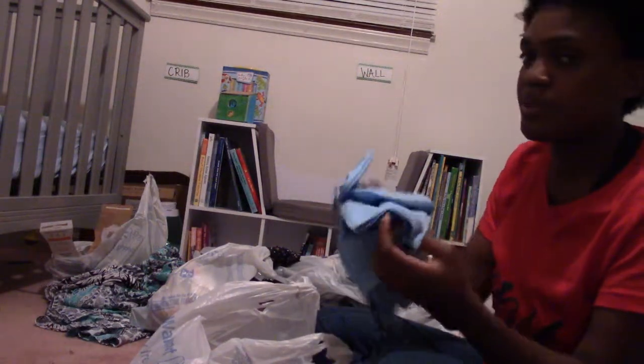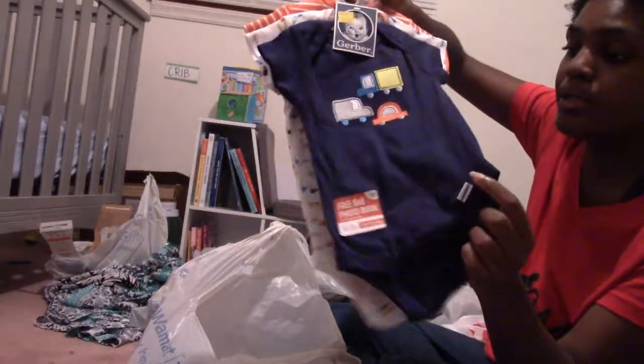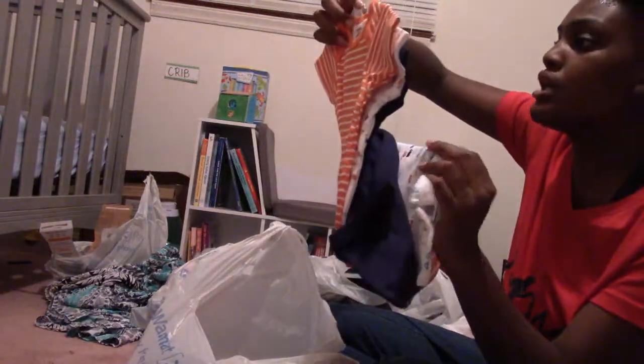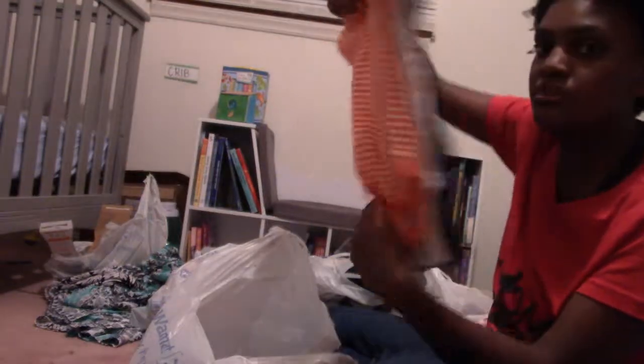So I went ahead and picked up some 12-month stuff that'd be good for the winter. So these are just a pair of pants. They have these body suits here, so these were $3, so it's pretty much like $1 per onesie. You really can't beat that. Not sure how much they were previously, but they're really cute.